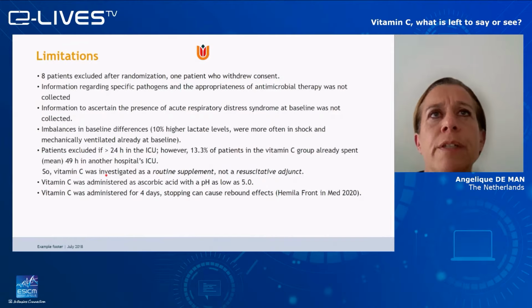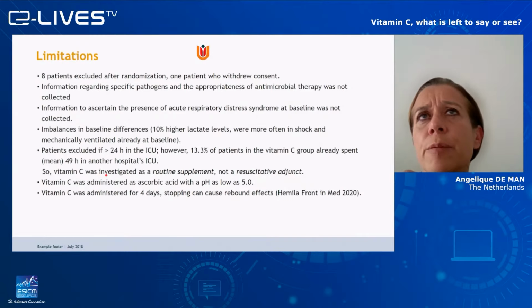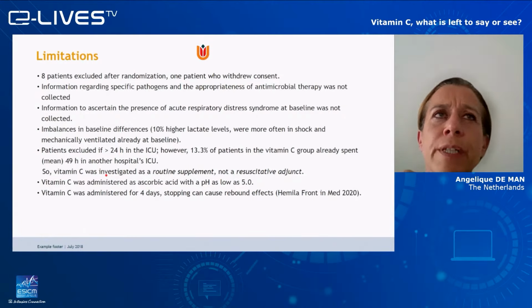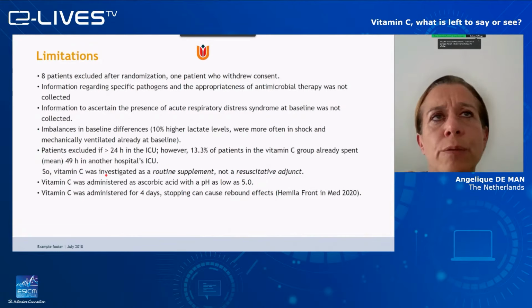However, there were also several limitations. 8 patients were excluded after randomization, and 1 patient withdrew consent. However, the number of events was so high that it's not likely that this could explain the results. In addition, there was no information regarding specific pathogens and the appropriateness of antimicrobial therapy. There was no information to ascertain the presence of ARDS at baseline, and there were also several imbalances in the baseline characteristics, and actually the patients in the vitamin C group were sicker compared to the control group.